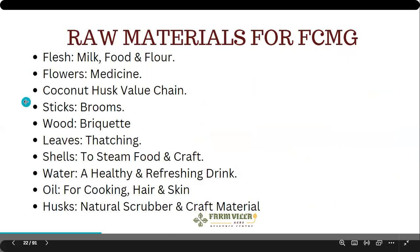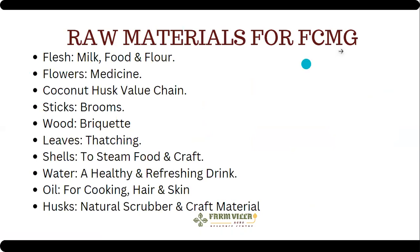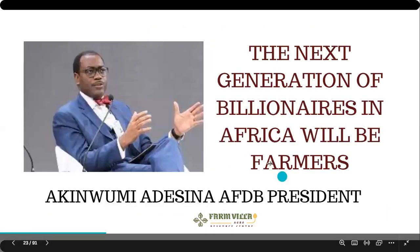Now, raw materials for fast moving consumer goods. Like I told you, the flesh of coconut is for milk, food, and flour. The flowers are for medicine. The coconut ox value chain, sticks, brooms. We are going into them in depth.